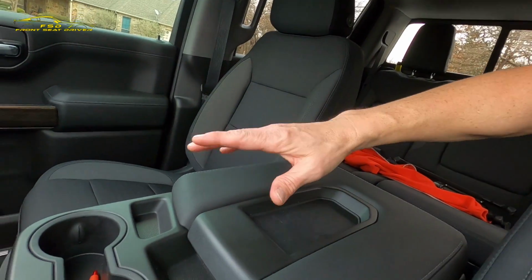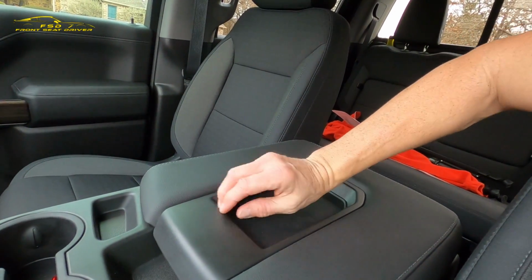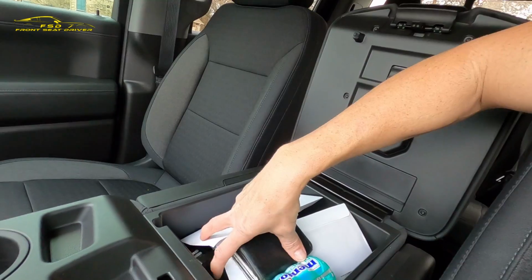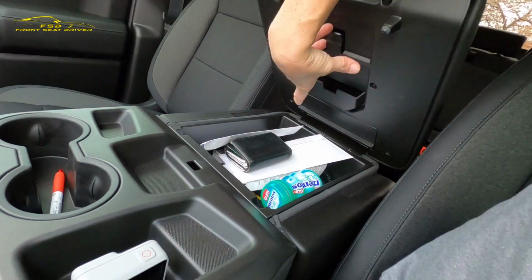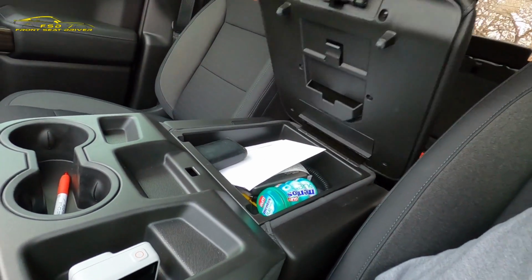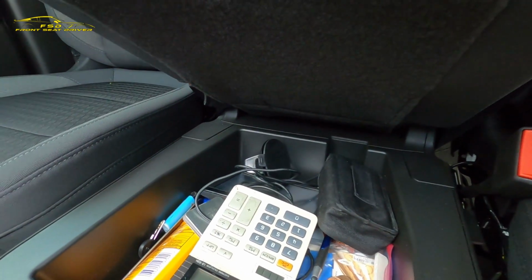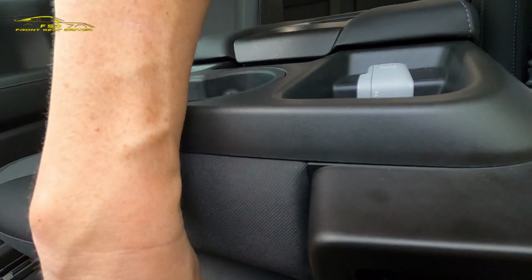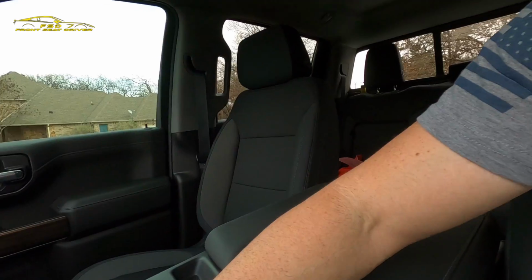So moving on to the console, you have 2 cup holders, you have a little bit of storage here. I usually keep my cell phone right here. Inside's a fair amount of space to store some stuff. And then once you close that, you can pull this lever right here, lift it up, and there is more storage underneath. One great thing, because I have 3 kids, this does lift up and goes back into a seat so that you can have a 3rd person up front. So it will actually hold 6 people inside this truck.